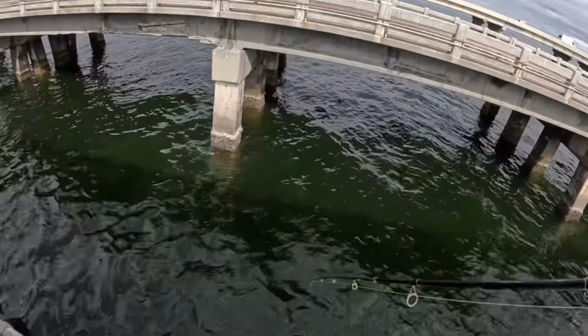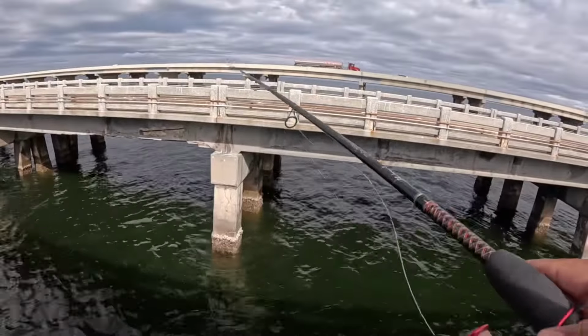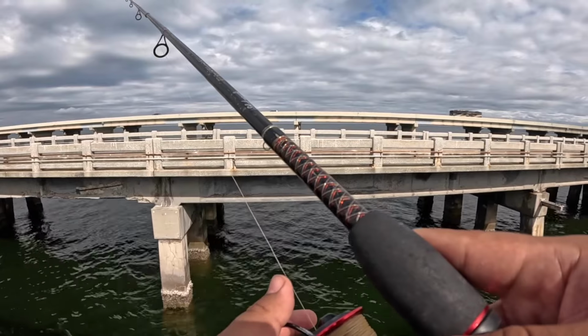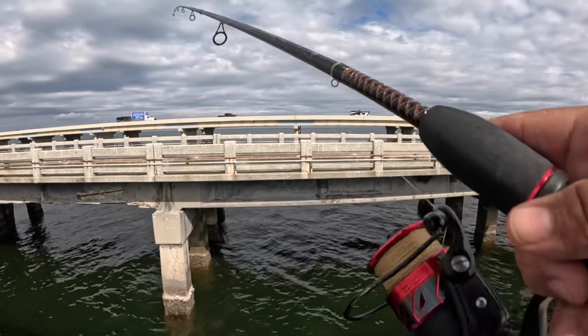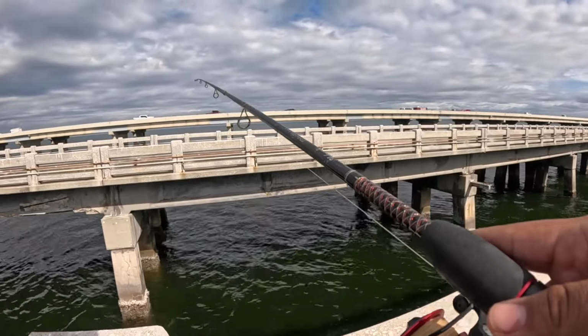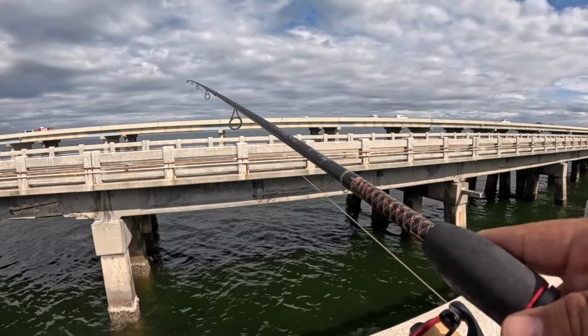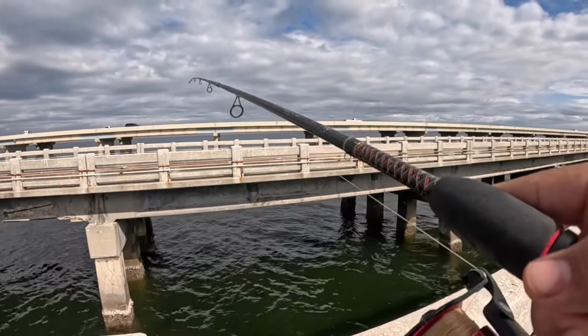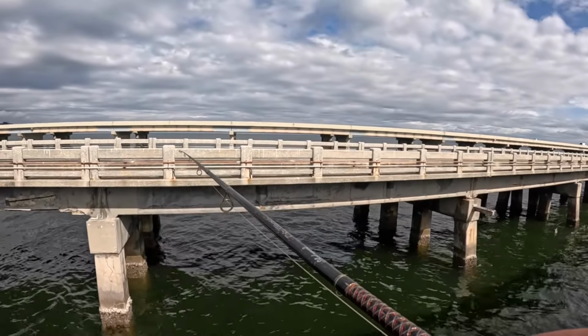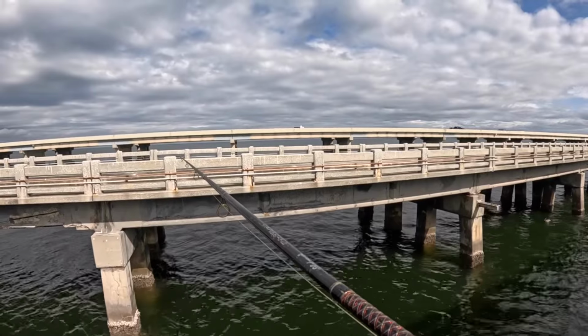I'm sure you guys could hear it in that past clip, but the wind definitely picked up. I mean, it was becoming a little unbearable, and it just got worse and worse, guys. So unfortunately, we actually ran through our whole dozen of fiddler crabs, and I honestly couldn't even tell you what ate them. In my head, I was thinking it could be pinfish, smaller sheep's head, or maybe even some small snapper.